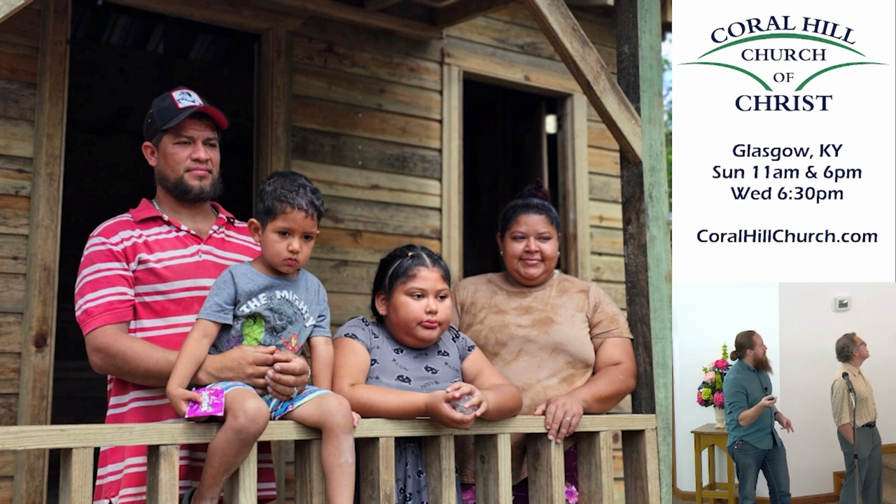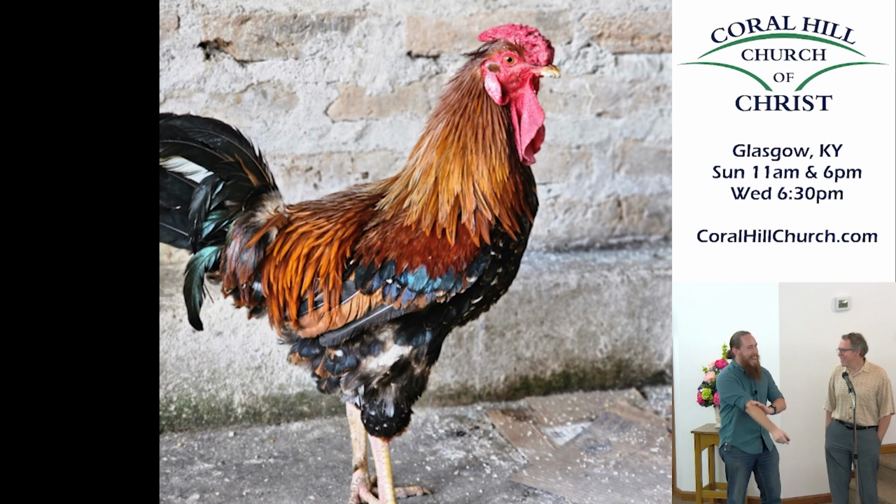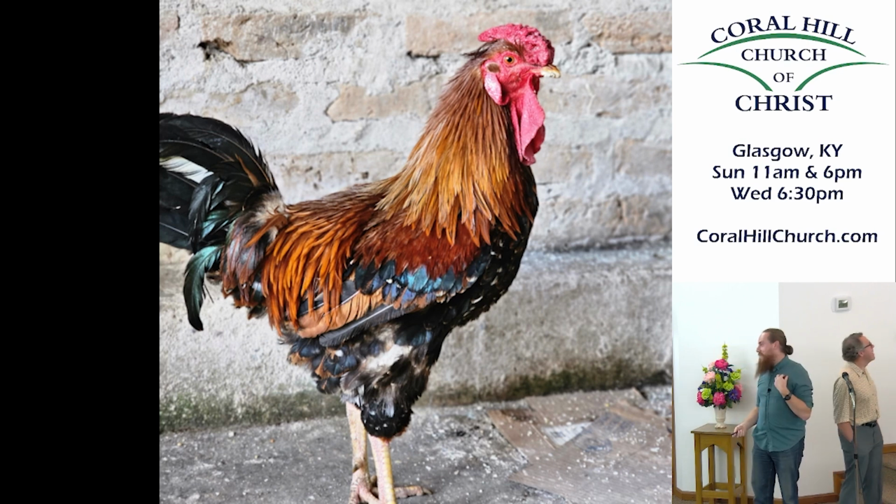This is the family that was going to be living in that house. And this is for Ada, so there's a chicken. I told you I didn't have a duck this year, I had a chicken this year.